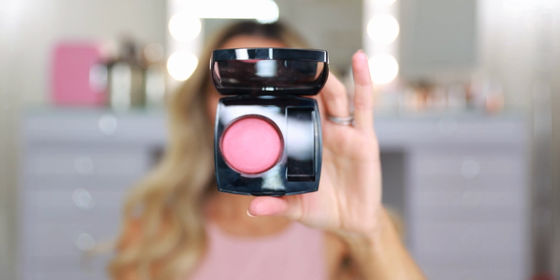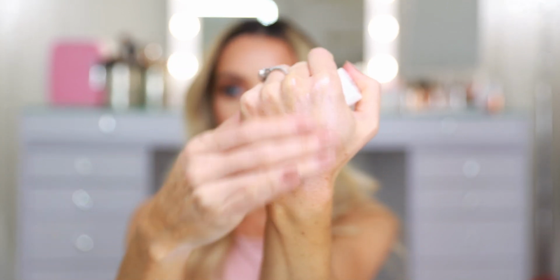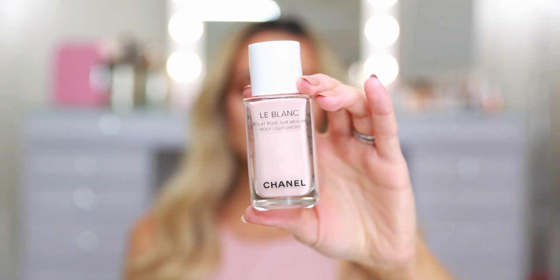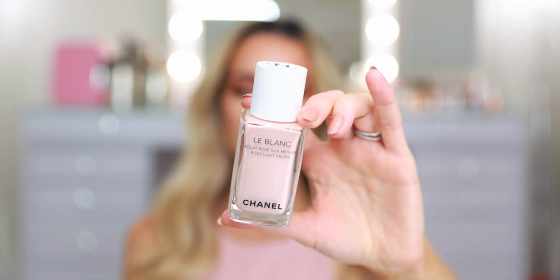I just love the shade of pink, and it's kind of luminous. There's a soft sheen to it. It's very pretty. The Rosy Light Drops are definitely best of beauty in my opinion. I always love a liquid illuminator, but these are so beautiful. They give a very ethereal look to your makeup. It's very bridal, perfect for springtime, which is when this launched. It gives your skin a healthy, very soft glow.